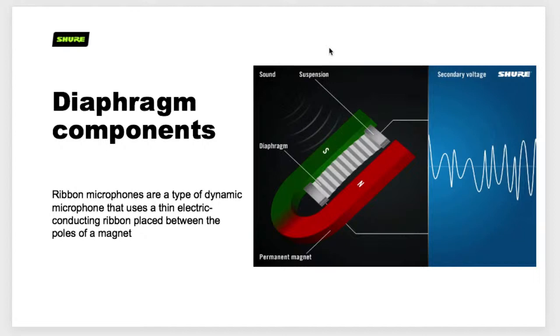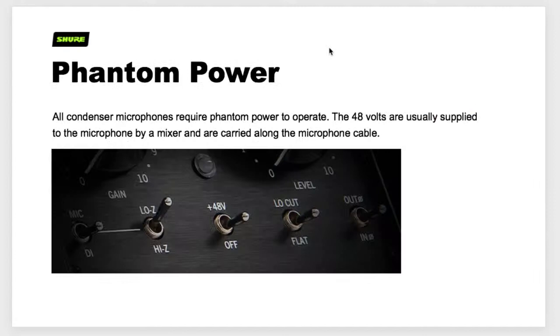Okay, hopefully you're with me so far. Three different types of mics: dynamic, condenser, ribbon. Phantom power, that magical mystical beast, which essentially just provides roughly 48 volts so that your condenser microphones can work. It's carried along the microphone cable.